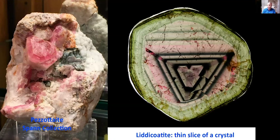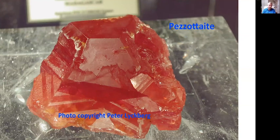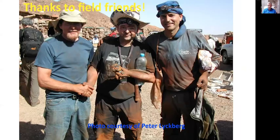And many years ago, they also found a new type of, in the beryl group, you could say, a beryl with a lot of cesium in it, and this is what it looks like, the beautiful 5-6 centimeter pezzottaite, named after Federico Pezzotta, who is a geologist who studied the Madagascar pegmatites more than anyone else.